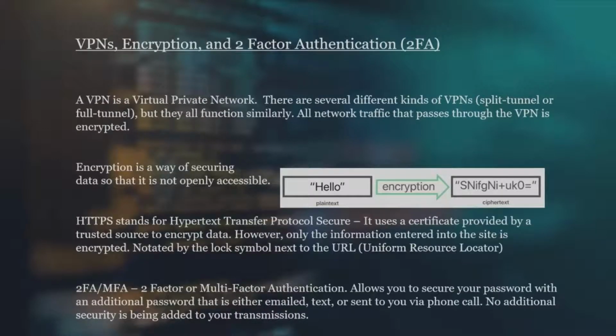All right, and next we're going to be going over VPNs, encryption, and two-factor authentication, or 2FA. Now, a VPN is a virtual private network, and there are several different types of VPNs, split tunnel or full tunnel, but they both function similarly. Now, New Horizons right now does not use a VPN, but it's always helpful to know these things in case in the future you come across one, or maybe we will use a VPN. But what happens is that all your network traffic that passes through the VPN gets encrypted.